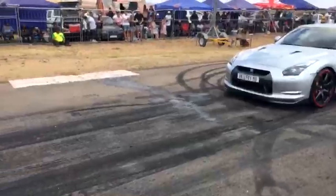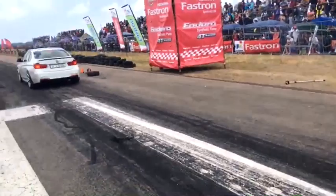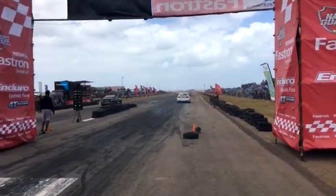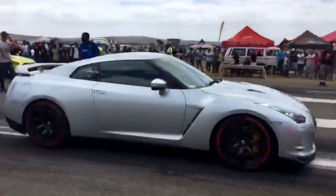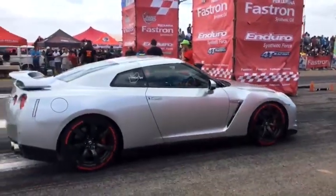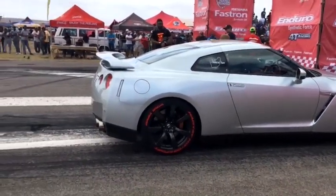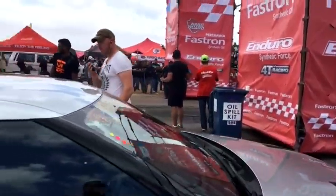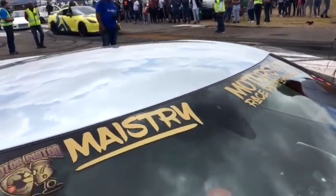Right, F30, 335i, N55 powered in the right, up against the Mustang, 5 litre. Mustangs are quick, but for these types of events, Mostly Performance, Baba Yaga, Nissan GTR R35. A GTR battle about to take place, Lady Racer in the right-hand lane. 215 in the left-hand lane for the Mustang, and 212 kilometers an hour for the right-hand lane.